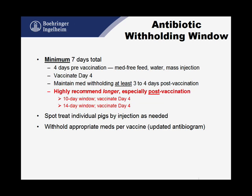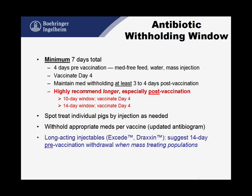Withhold appropriate meds per vaccine. Certainly the long-acting injectables suggest a 14-day pre-vaccination window. If Excede or Draxxin is part of the normal protocol, you have to assume the fact that they're going to last 14 days. So vaccination after that period of time would be warranted.